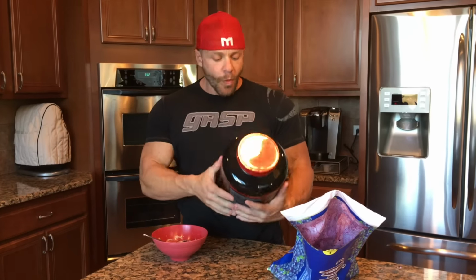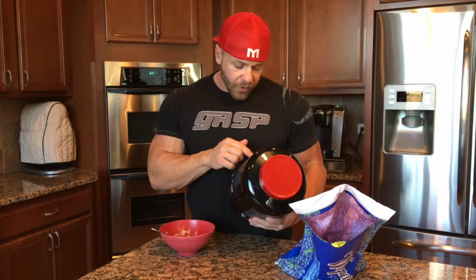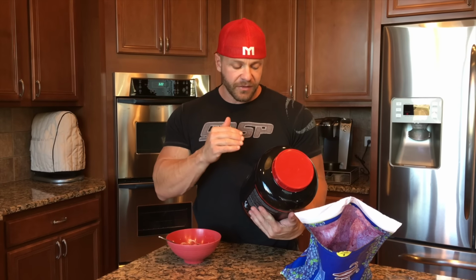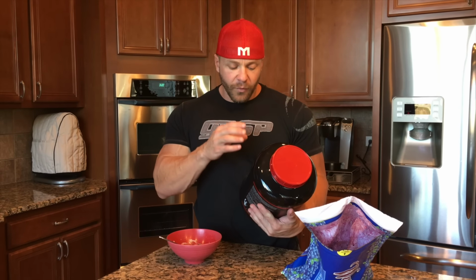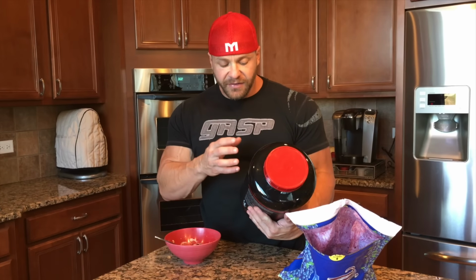We get asked the macros all the time, even if I link it. 130 total calories, 2 grams of fat, 3 grams of total carbs, 25 grams of protein, and check this out. No high fructose corn syrup because there are no cookie bits in this. The ingredients are whey protein isolate, whey protein concentrate, natural and artificial flavor, potassium chloride, sodium chloride, and sucralose.